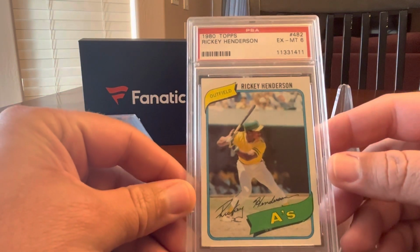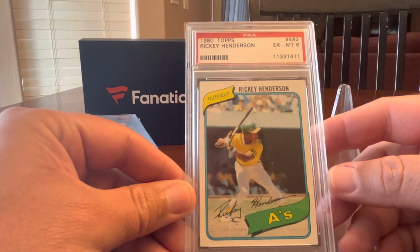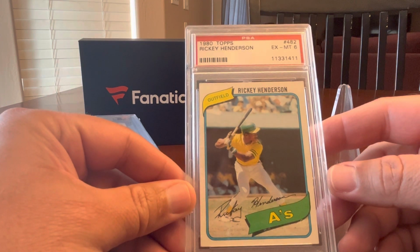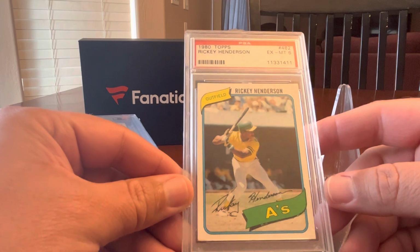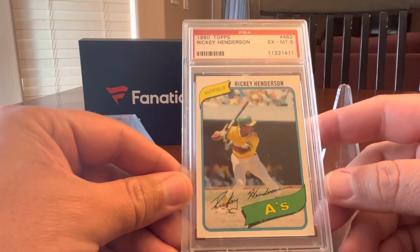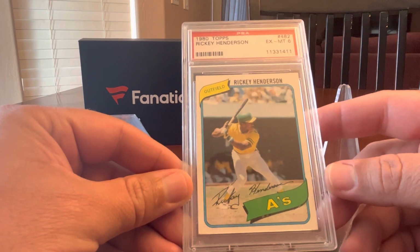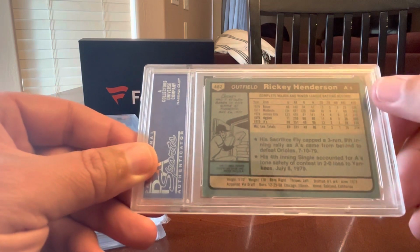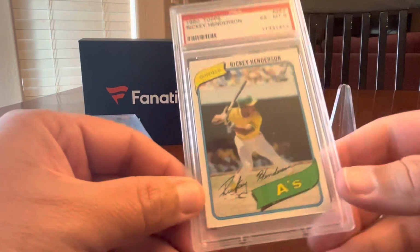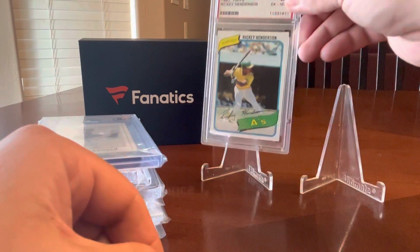First up is this 1980 Topps Ricky Henderson rookie card. I bought this several years ago. I was just wanting to get a decent version. To me, the card looks pretty good. It's a 6. Obviously, it's not centered perfectly. I can see some print marks, print dots on it, but overall I was happy to get it as a 6. You can see on the back some of the corners have some wear that maybe aren't super visible on the front, but great card, great player.